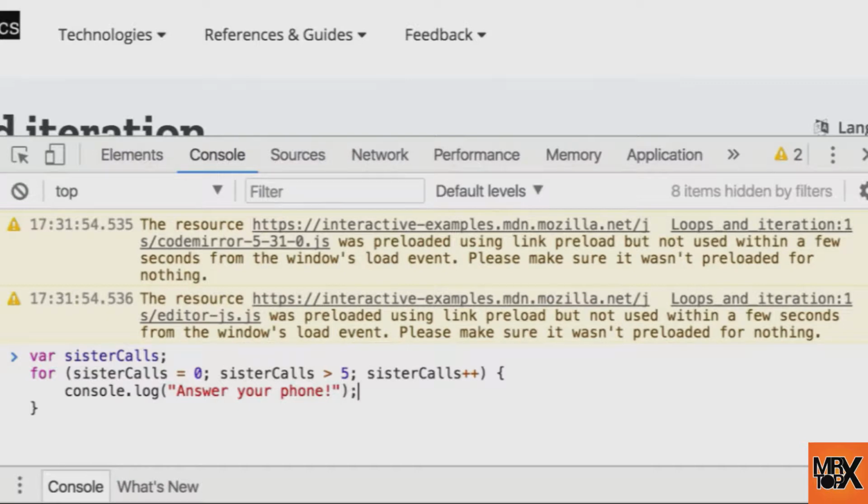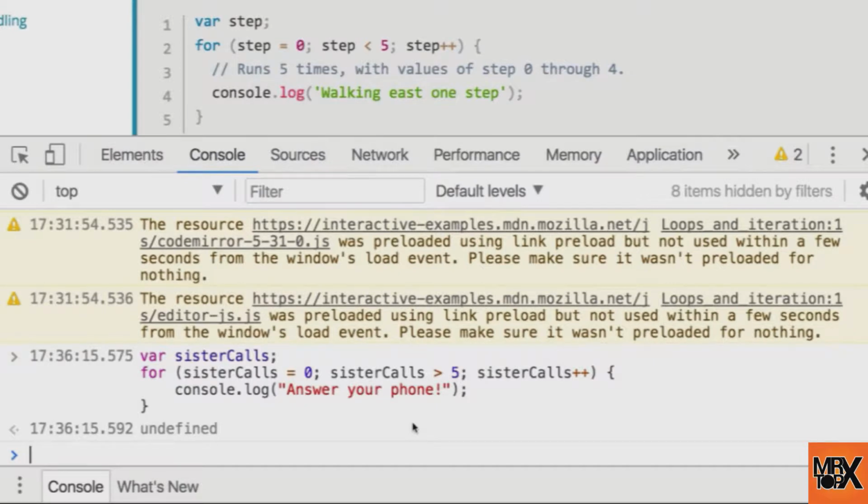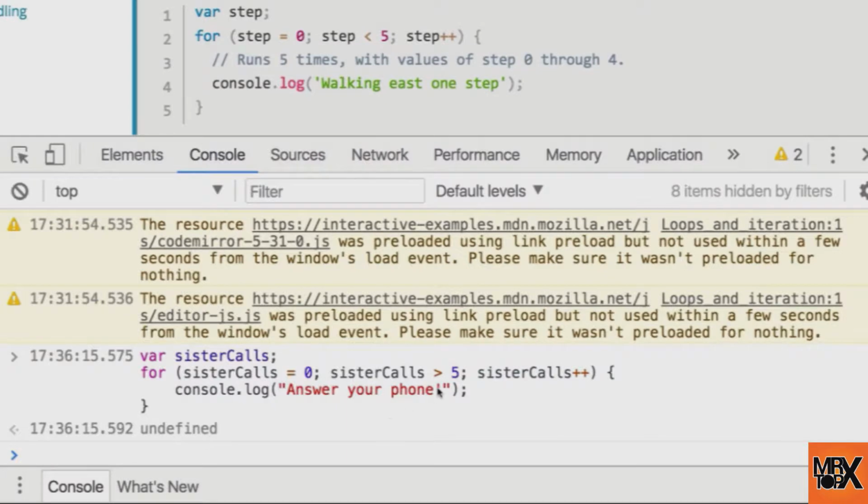Okay, now let's run this. Okay, and it's not working. So now let's look at our code. Nothing is happening, so we enter this in and it's not a function, so we don't need to call it. For some reason this isn't working.